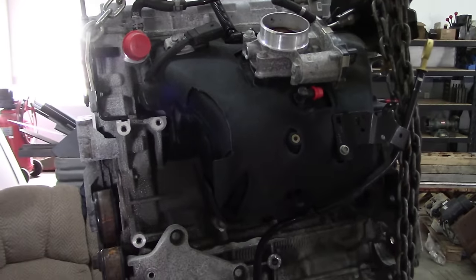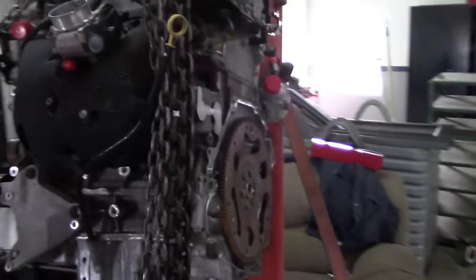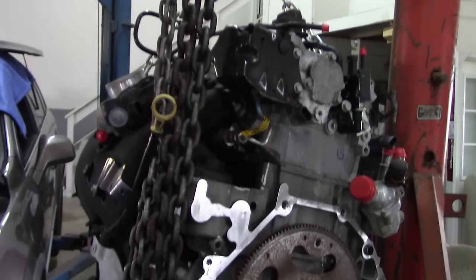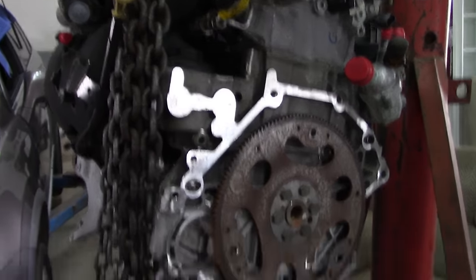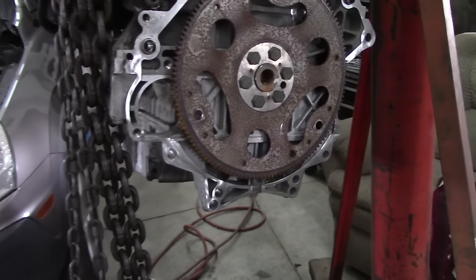I'm going to try to install it with the intake manifold on. See if that works. I don't know if I'll have enough room. But if I had to take the intake manifold off, then I'll have to use those intake manifold gaskets, and I'd rather just leave well enough alone. I did also clean up the flange here, just so we don't get any kind of weird misalignment.